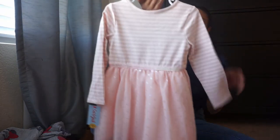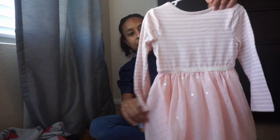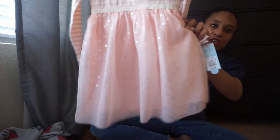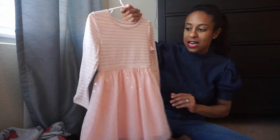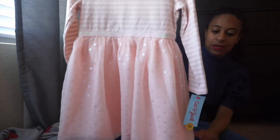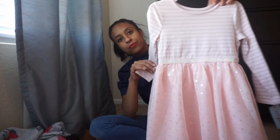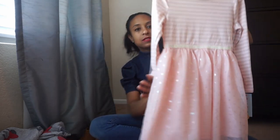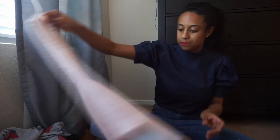And then this one, which is not a super thick material. We just picked this one up. This is the Cat and Jack brand, but she loved it. It has the tutu on the bottom with the dots and then stripes. And I know they have this in a gray option as well, but my daughter loves pink. And then this was about $14.99. But it does have those longer sleeves, and she can layer with a jean jacket or something like that over it and some cute boots.